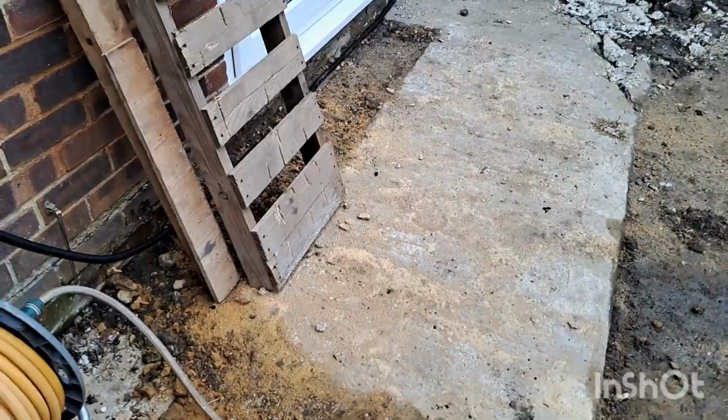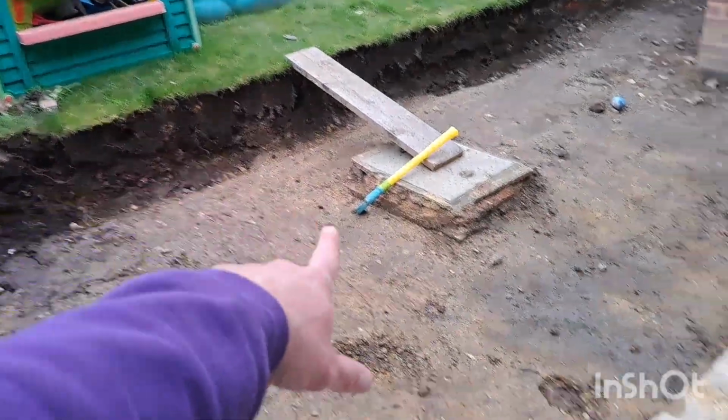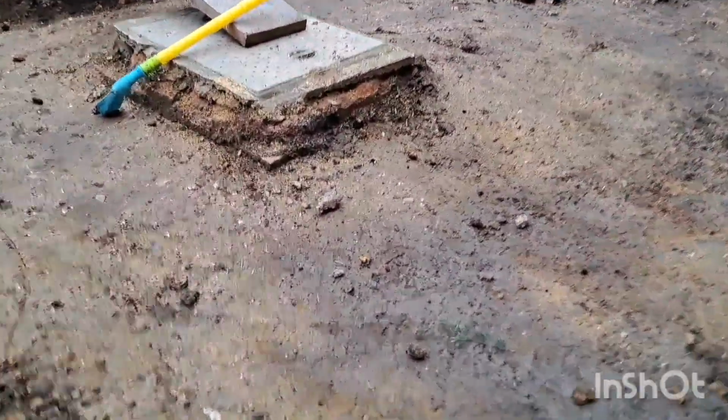So we are just trying to put my shoes on. We are going for a porcelain, and I've done all the prep work. Took out the retaining wall. Look how high this is.